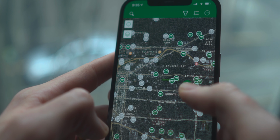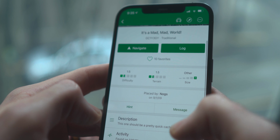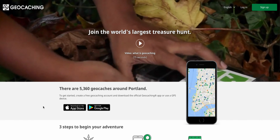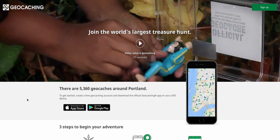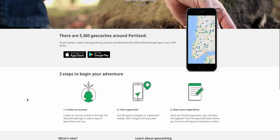That's my favorite thing to do whenever I travel. Go around, test different coffee shops and restaurants and just kind of walk around and get the feel for the city. This is a great activity to kind of fill the time while you're exploring. There are literally thousands and thousands of caches hidden all over the place, probably even in your local city that you're living in right now. It's a ton of fun.